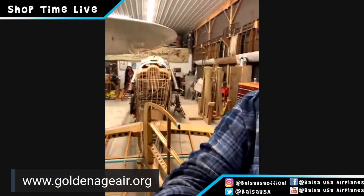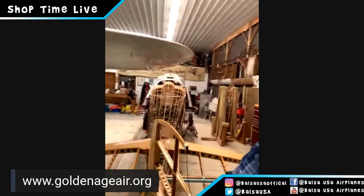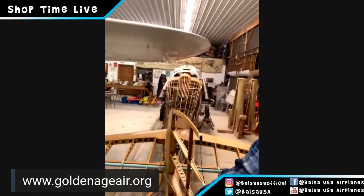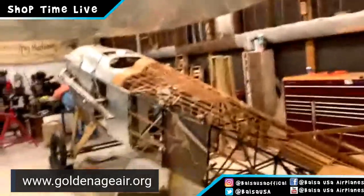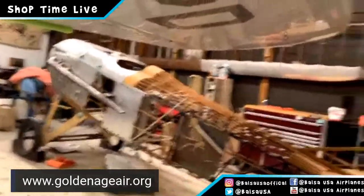So we're going to show you the SPAD right here. Can everybody see the back of the SPAD there? Oh, absolutely. So this is a SPAD 13 replica. You guys in Balsa USA land, I'm sure a bunch of you have built the Balsa USA third scale. So this is a 1-to-1 scale SPAD 13. I'm going to stand over here by the Cessna 195 and give you a better view of it.